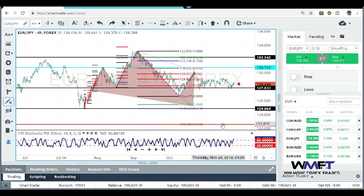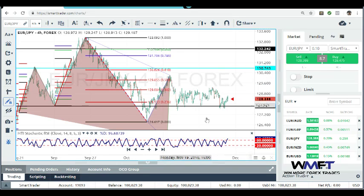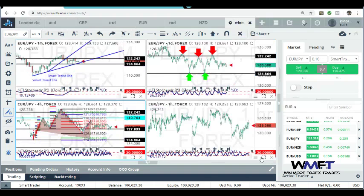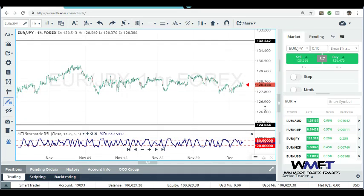So for me to go down to this price range, I would have to wait and see if the market would break this here. But since we do have our bear crown and there's our resistance level, I am going to trade down to that resistance level. And right now, the market is moving sideways on the 4-hour chart as well. And we'll go down to the 1-hour time frame, and let's see if we can find even more convergence points to the support level.